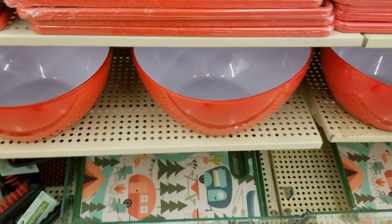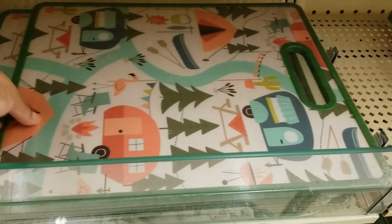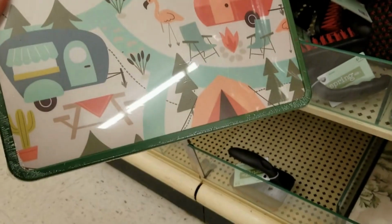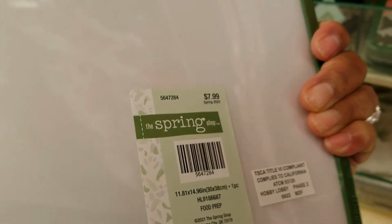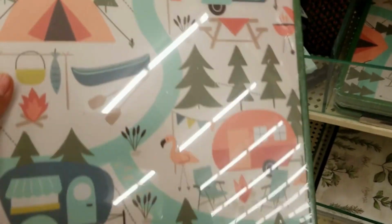And let me say, the cutting boards that Hobby Lobby has are very good, very high quality, and I love the one I have. And they're only $7.99 at 40% off. So you really should, if you can, get at least one or two, because they are very good quality.